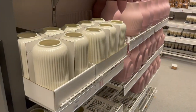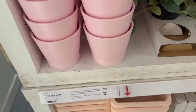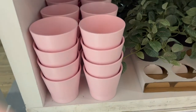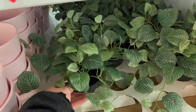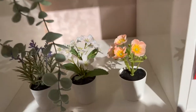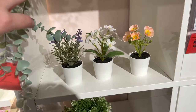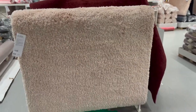Absolutely beautiful. I also spotted this little hidden gem, this lovely butterfly ornament in this jar. And also they've got some beautiful vases too. I love this pink one, and also this pink one here too, for only £2, a more basic vase. These three little plants were just the sweetest little thing, and I thought they would look absolutely adorable on a windowsill.